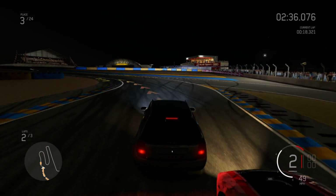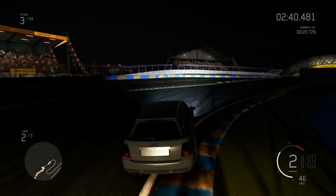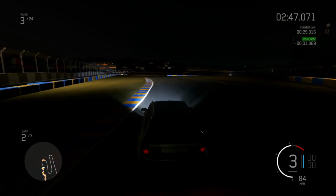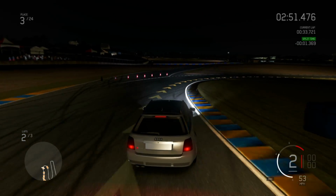I had this problem in the last Forza 2 where sometimes the first two guys would just pull away from the pack so far ahead you'd never be able to catch them. In Forza 5, I think, is where I had this problem.